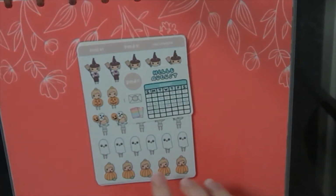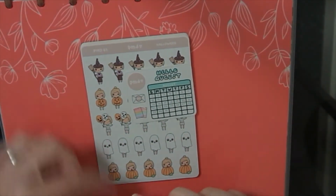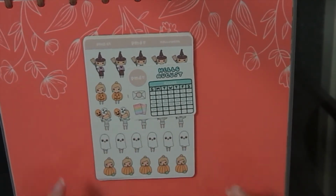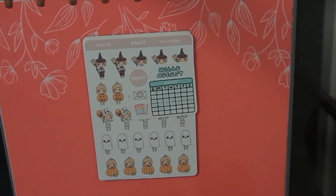She has also reformatted her sticker sheets, because they used to be long and quite narrow, but she's reformatted them into this size. And I really prefer this way because they can fit into my little mini sticker books a lot easier so that I don't have to cut them down.